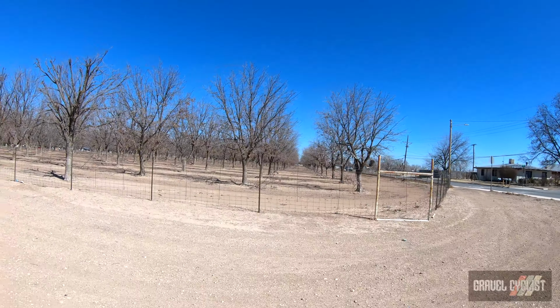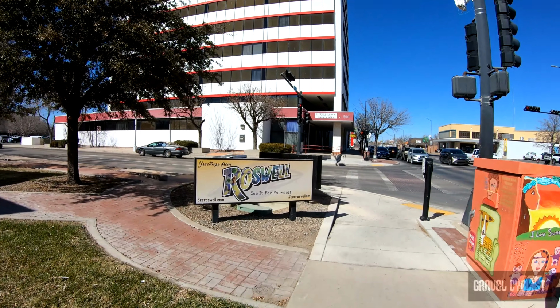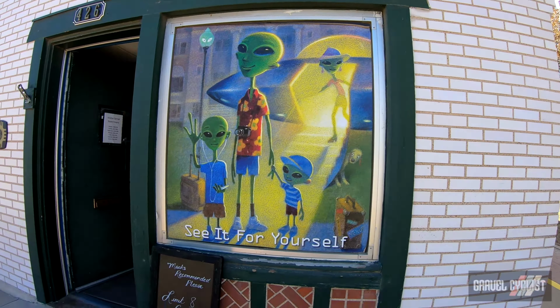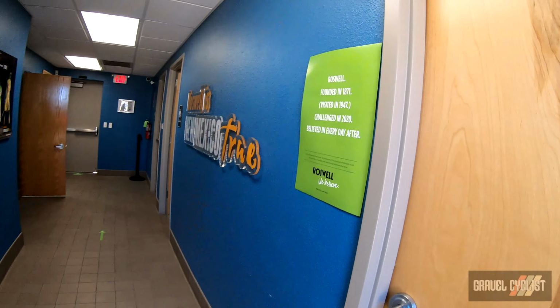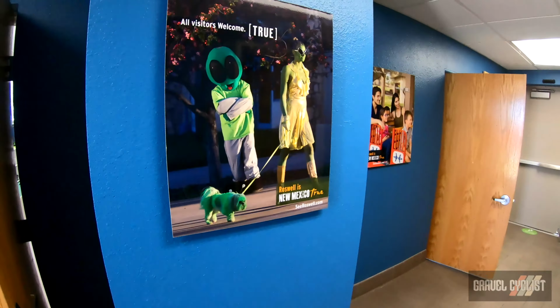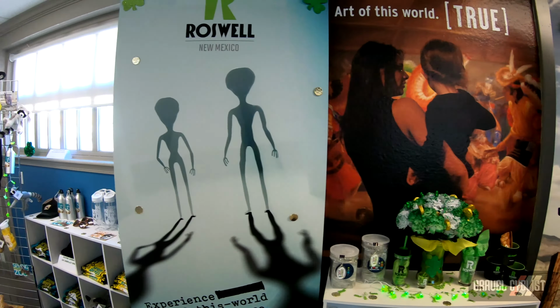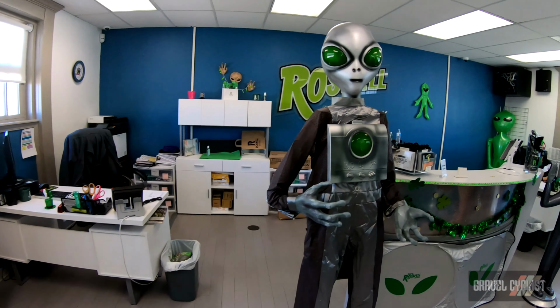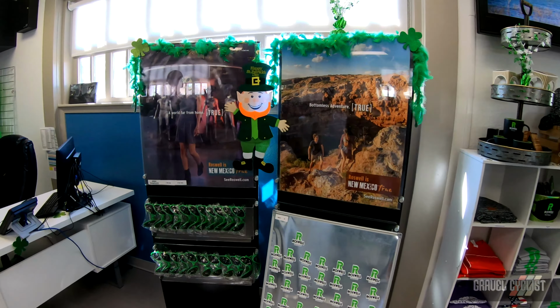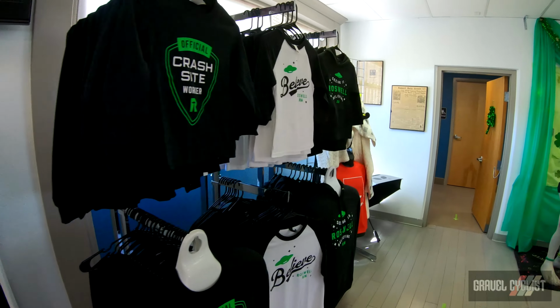I believe my course has taken me back into downtown. The Roswell Visitor Centre. Greetings from Roswell, see it for yourself. Let's go inside for a quick look, not leaving the bike out here. Don't want anyone jacking the bike. Hello, this is the Roswell Visitor Centre. A strong theme of aliens is abound. How are you doing? Good, how are you?